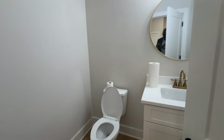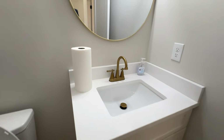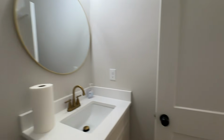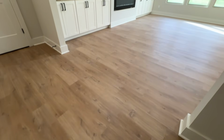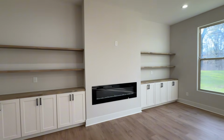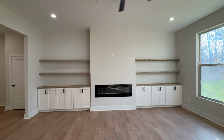Here's your half bathroom. Nothing too special, right? So got your vanity, gold finishes is what you've been seeing quite a bit. You have LVP flooring. I like the color of these, and these ones do have a little bit of texture to it. I always say, if you're going with LVP, please get the upgraded one that has a little bit of texture and depth to it. That way it doesn't just feel like you're walking on plastic.